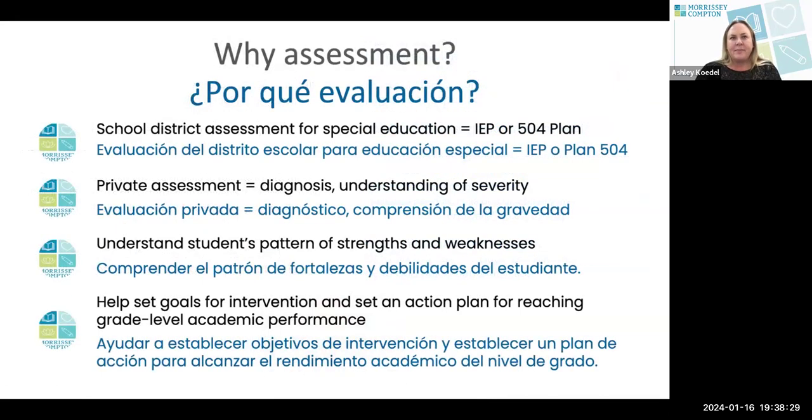So moving into the assessment component, on top of the fact that I do assessment, so I obviously think it's an important process, I think it's important when we think about why we do assessment. Maybe we see these red flags and we say, okay, they're probably dyslexic. We could jump to the intervention piece, right? Maybe. But I think it's important to talk about what assessment does for us.